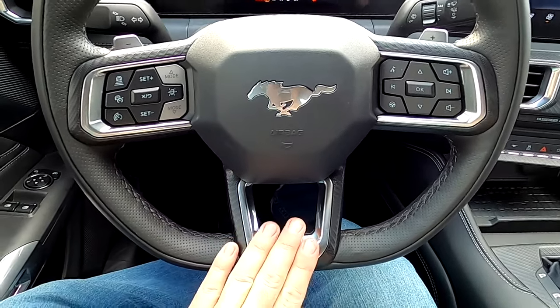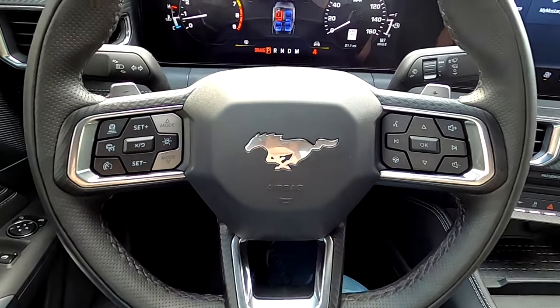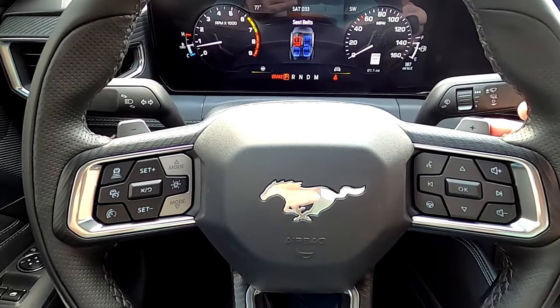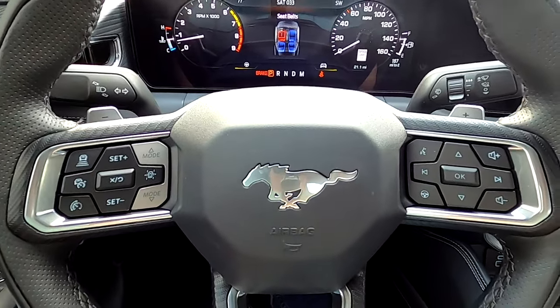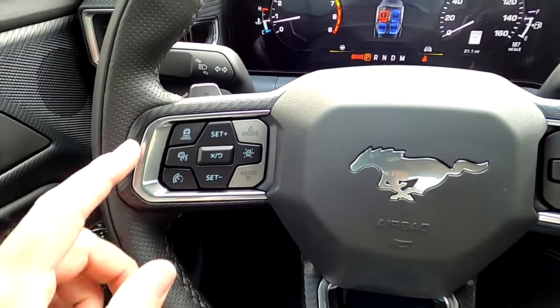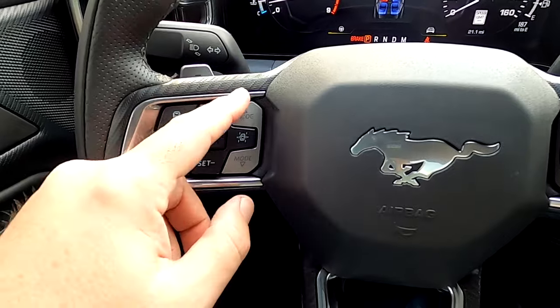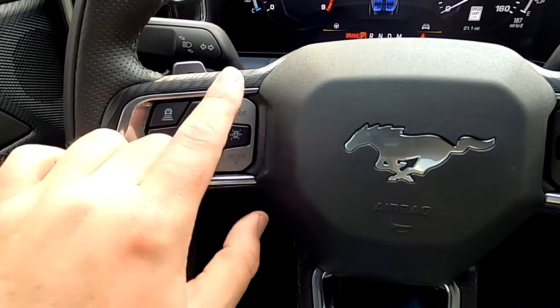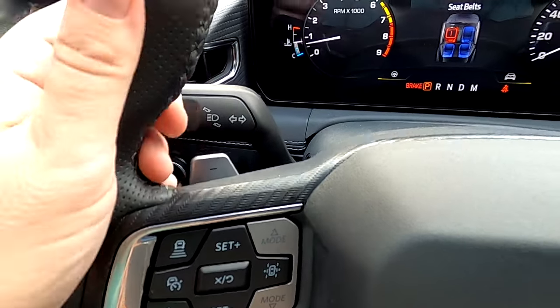Carbon fiber trim, satin aluminum silver accents down below. The Mustang horse here. This vehicle is also equipped with paddle shifters, plus and minus on the right and left-hand side. And we also have multifunction controls. Over here we do have controls for adaptive cruise control and our lane keep assist. And of course our drive mode select buttons right here. And over here is our downshift paddle.